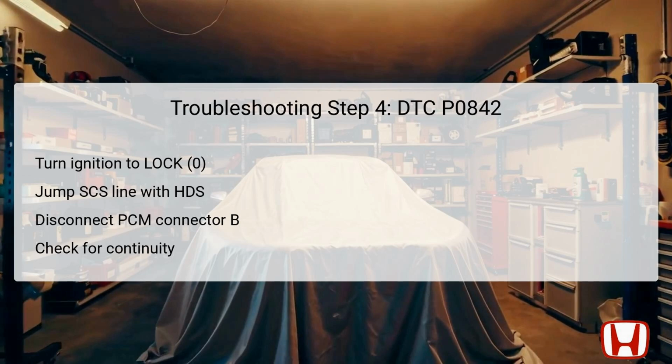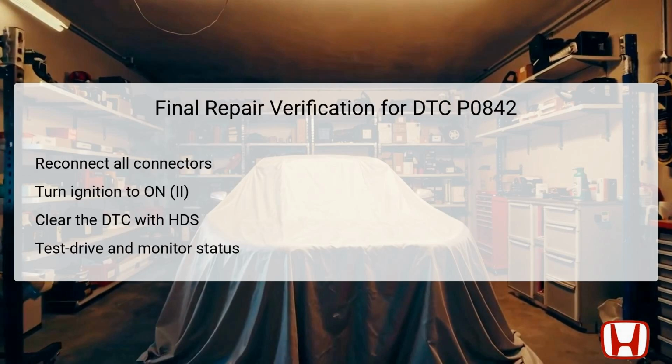The final repair verification process for DTC P0842 is crucial to ensure that all repairs and diagnostics have successfully resolved the issue. Begin by reconnecting all previously disconnected connectors to restore the electrical pathways to their operational state.